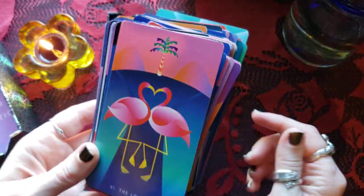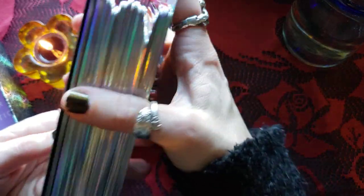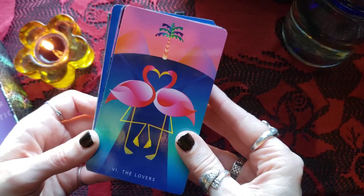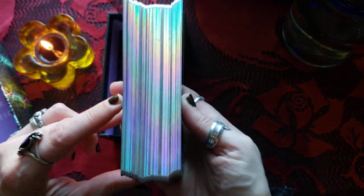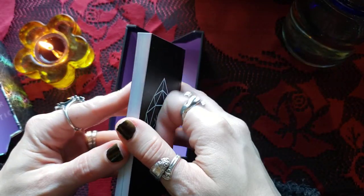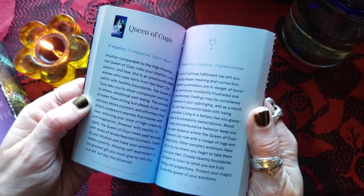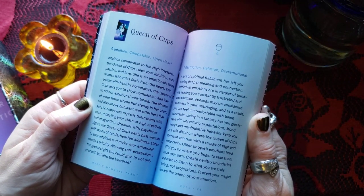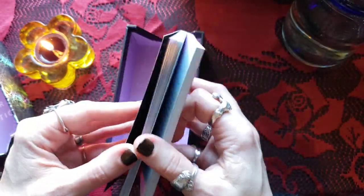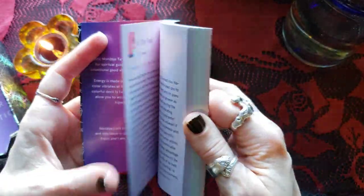I feel like this could be a good starter deck for you. If you like this artwork and you're starting out with tarot, I think this could be a good one to start with. Has this cool holographic edging on it. The guidebook is actually really helpful, which is another reason why I would recommend this as a starter deck. It's got a full page for both the upright and reverse meanings, and it's very simple and to the point. I don't think there are any spreads in here or anything.